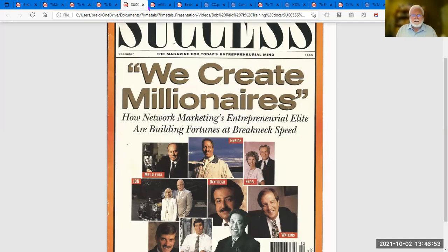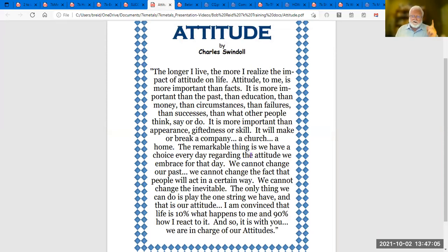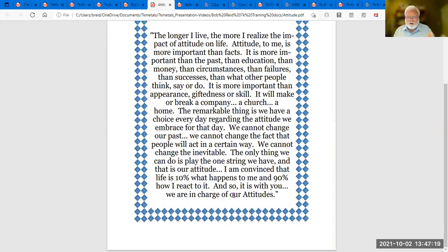Let's stay committed. Bob says the only thing that really ruins most people in their business is their own stinking attitude, the person they look at in the mirror every day. So if you start getting a stinking attitude, what he says is put one of these up on your bathroom mirror and one on your refrigerator, and read this. Start off your day right here reading this, because you are in control of your attitude. Life is 10% of what happens to me and 90% of how I react to it. And so it is with you. We're in charge of our attitudes.